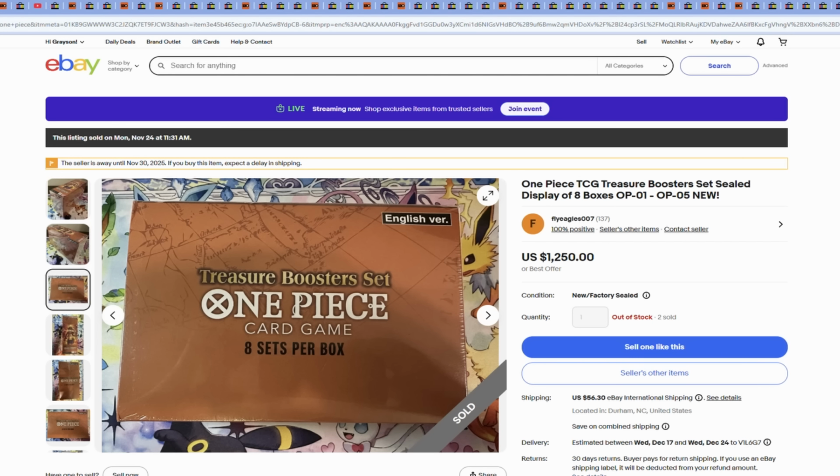Today we're doing the end of week market update. Sealed product, singles and slabs over $1,000. Starting with sealed product, we actually have the treasure boosters set showing up for probably the first time in the past 3 months that we've been doing these.